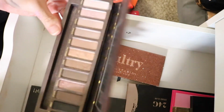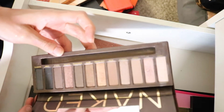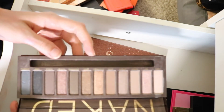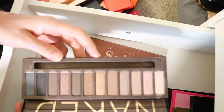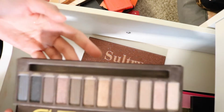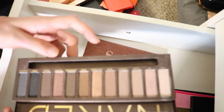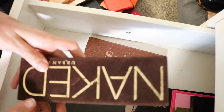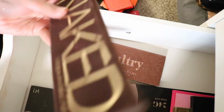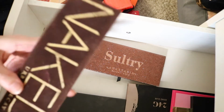Next up, we have my Naked palette. It's actually in really, really good condition, and that's because when I got this, I remember it was 2011, I was a freshman in college, and my dad got this for me for Christmas, and he was like, oh, I'll buy you two, in case you run out of the other one. Does anyone ever hit pan on an entire eyeshadow palette? No, not at all, but my original one is completely busted and torn up, so I kept the one that I used less. And even though I'm not actively using this, this was my first ever eyeshadow palette, as I'm sure many other people's as well. So for that reason, I have to keep it.